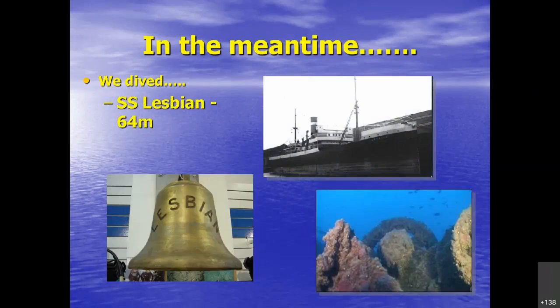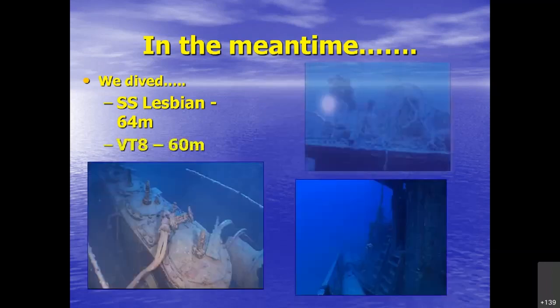We dived the SS Lesbian, which is a British ship that was sunk as a block ship outside of Beirut Harbour. It was a bit silty, not a bad dive, but at least those of us blokes got the bragging rights of having been down on the Beirut Lesbian.